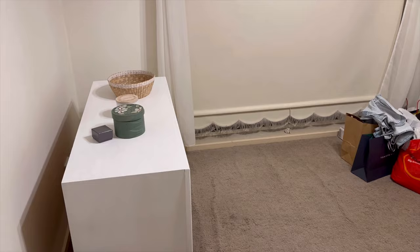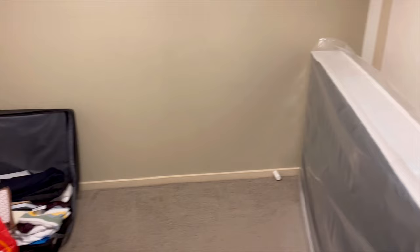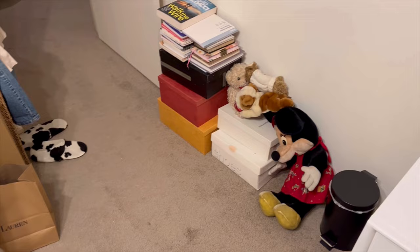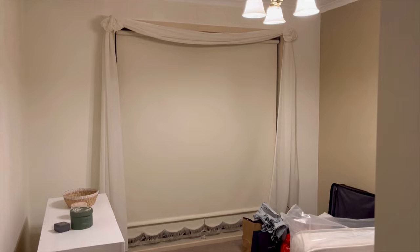So my room has been my pride and joy for years now, and not much has changed in the last few years in terms of the interior of my room because I haven't really lived in Melbourne long term for quite some time. So right now we have moved back into our house and this is the state of my room. I'm pretty much living out of a suitcase.